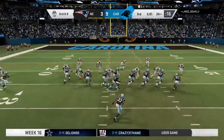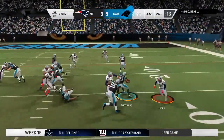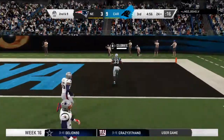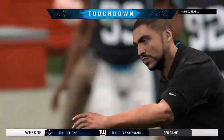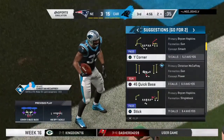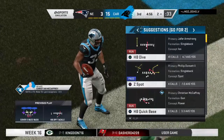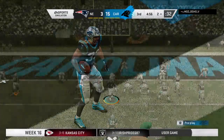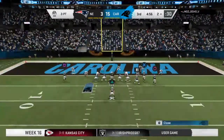They'll keep it on the ground. It's Armstrong. And now off to the races down the right side. And he'll take this into the end zone. Touchdown, Carolina. A great play there. His third touchdown now on the year. And the Panthers, they widen their lead.